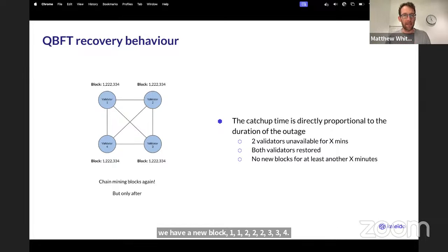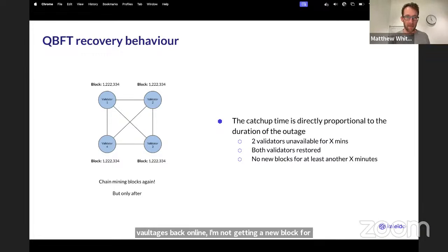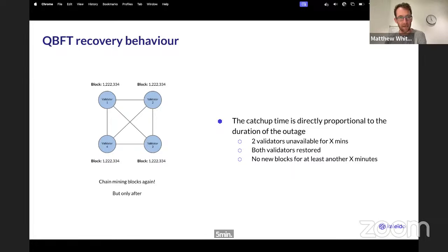If those two validators are down for X minutes, whatever the value of X is, then the period of time for the active validators, once they're restored, to mine a block is proportional to X minutes. So if I have an outage for 5 minutes and I bring the validators back online, I'm not getting a new block for 5 minutes. If I have an outage for 10 minutes, I'm not getting a new block for 10 minutes.